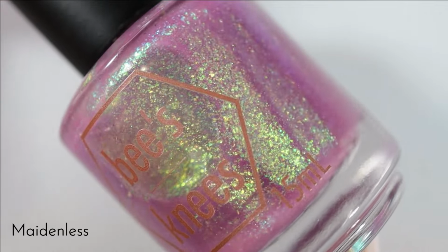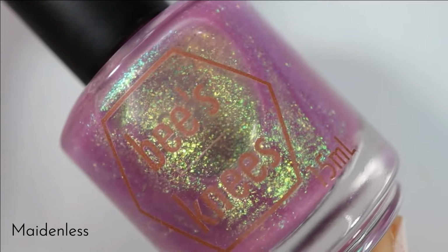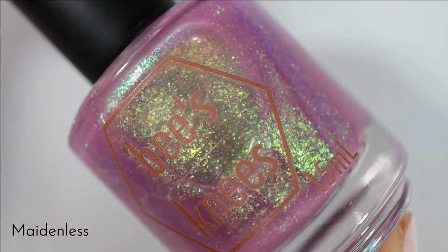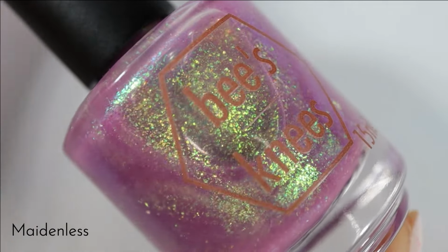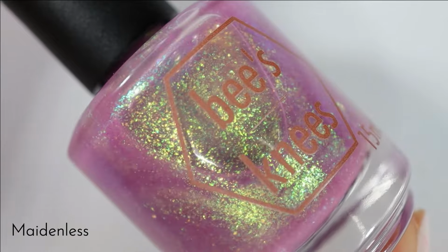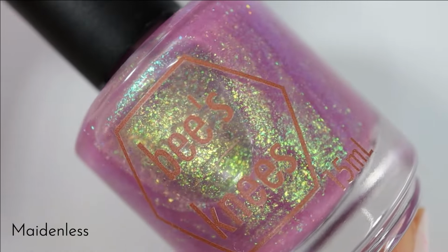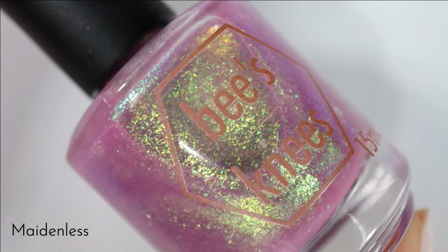The next shade is called Maidenless, and this one's a sheer pale purple with a strong gold to green to blue microflake shimmer. This one retailed for $14 and comes with a note that it may dry with texture, so they recommend a glitter top coat or 2 layers of quick dry top coat. I'm so shocked to see that note because that was not my experience, but please take note that your bottle may have some texture.